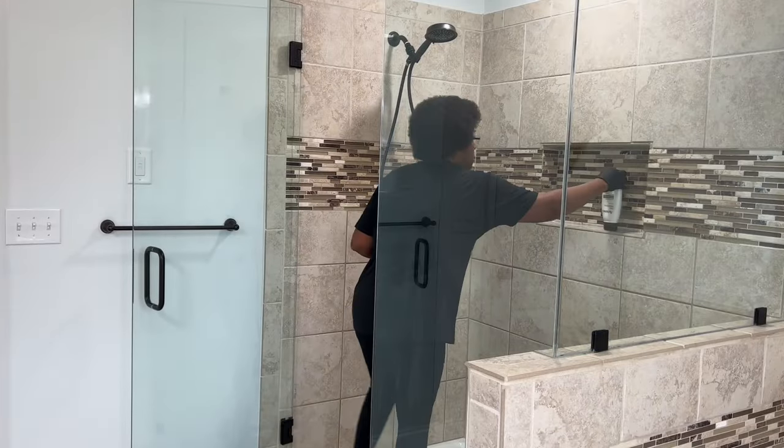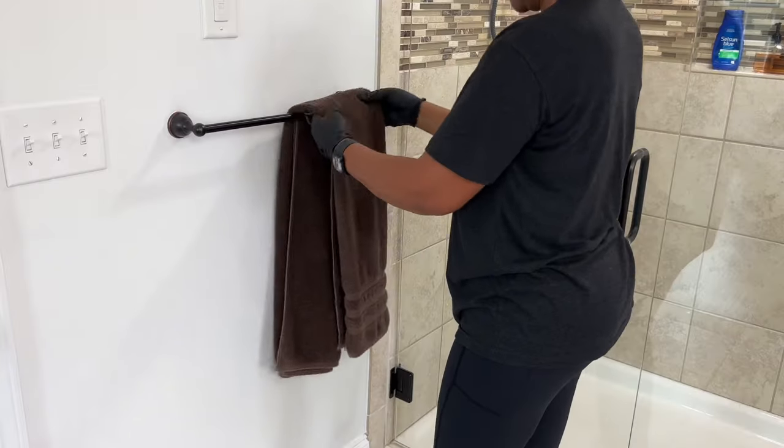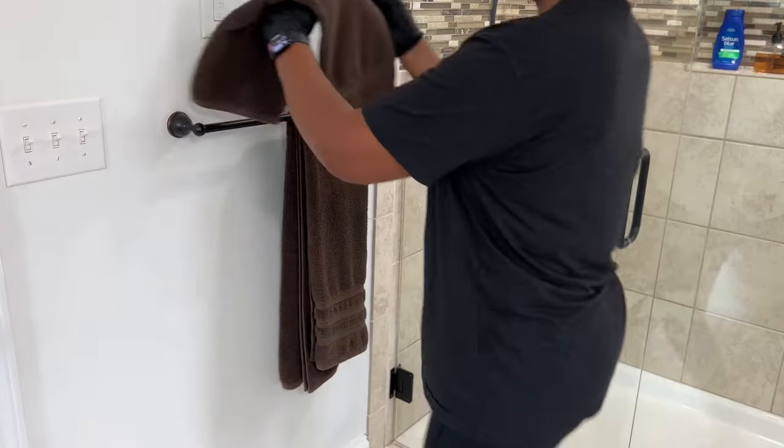Returning the items to the shower and hanging clean towels. I want to clean and deodorize the toilet room. I also want to deep clean and disinfect his toilet brush and plunger.